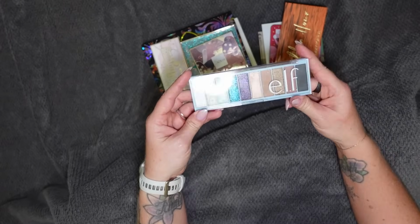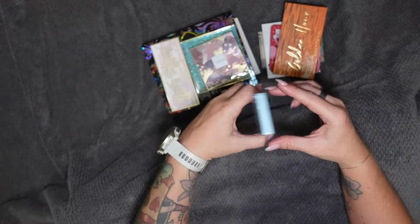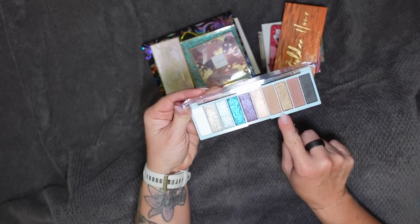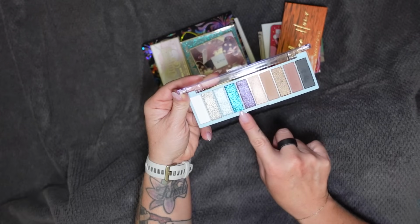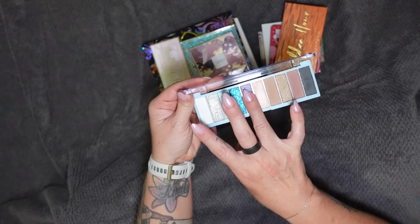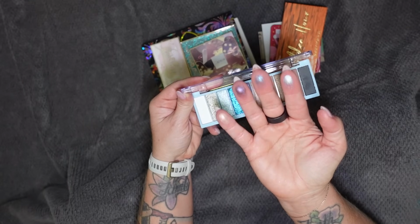This one from e.l.f. Really love this color story. It is the Perfect 10 eyeshadow. This I like because I've got the neutral shades right here that I can use on an everyday basis. I've got this really pretty champagne shade, but then I can also spruce up my eye look after work with these really pretty glittery shades with that pop of color. Really gorgeous. So I'm gonna hold on to this one for right now.